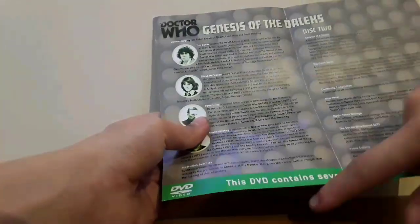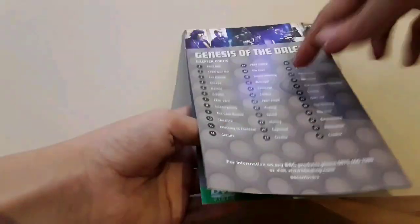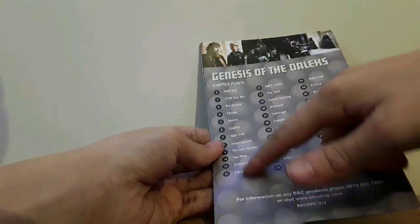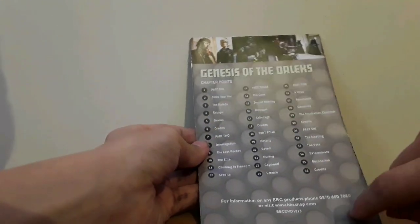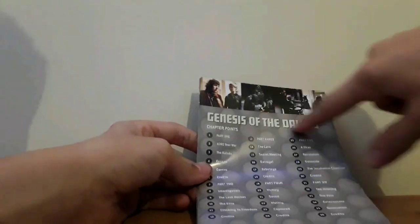Also got BBC. This contains several special bonus features. At the back it tells you part 1, chapter options, part 3, and part 5. It tells you the owner and the information about it. And again, you get more snippets behind there as well, which is Superman there. If I just put that back in, just give me a sec.